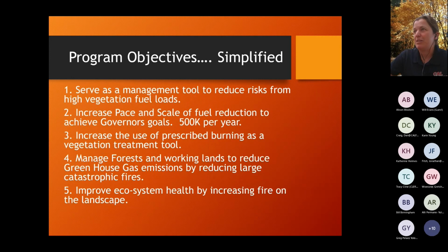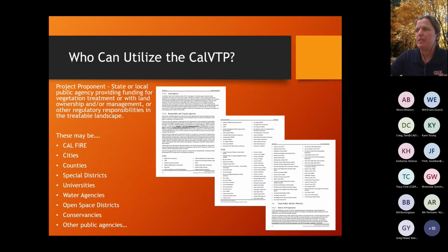So what does all that mean? Simplified, those 5 things are to serve as a management tool to reduce risks from high vegetation fuel loads, increase the pace and scale of fuel reduction to achieve the governor's goals of 500,000 acres per year, increase the use of prescribed burning as a vegetation treatment tool, and manage forests and working lands to reduce greenhouse gas emissions by reducing large catastrophic wildfires, and also improve ecosystem health by increasing fire on the landscape.